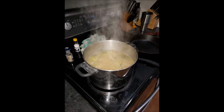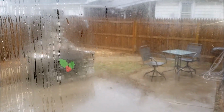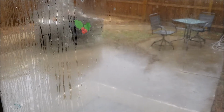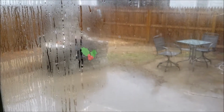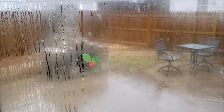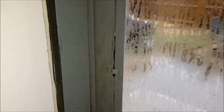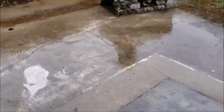But all right, let's get out there and check on the hens and see if they've laid us some eggs. As you can see, the rain's been blowing and all that good stuff. Got standing water on the back porch, but we're gonna go ahead and run out to the chicken tractor and check the nesting box. Let's get out there. Hopefully we don't get the camera too wet.